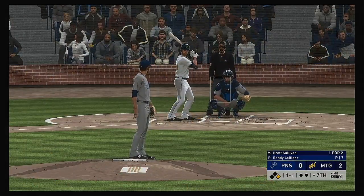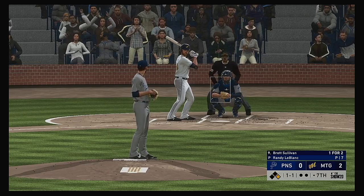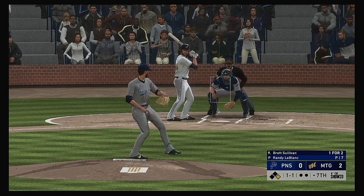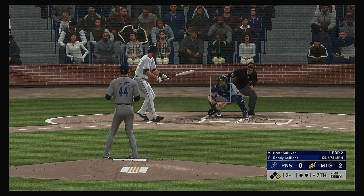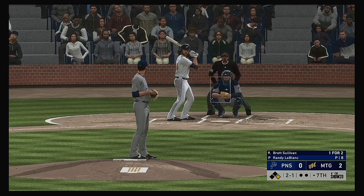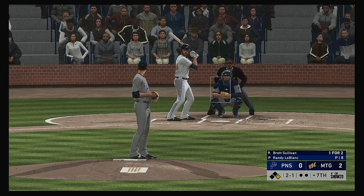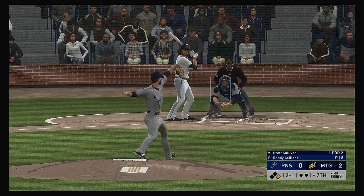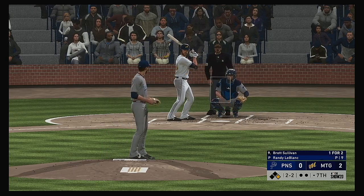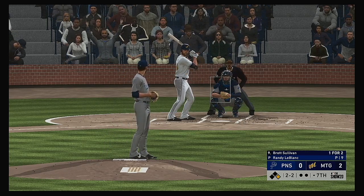Striding into the box, Brett Sullivan. A hit in two at-bats for him at this point in the ballgame. 1-1 is laid off for ball two. Boy, not exactly what you'd like as a pitcher. One of the keys is to minimize your pitches, attack the strike zone early. A lot of deep counts and working himself into a lot of trouble. Two balls and two strikes now.